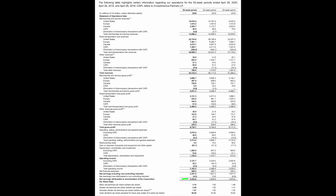net earnings attributable to shareholders. 2018 was 1.670 billion. 2019, 1.8 billion. 2020, 2.3 billion. And so it's nice to see that the net earnings keep climbing year over year over year. It's a growth company. And so with all of that, that is my review today of Couche-Tard.